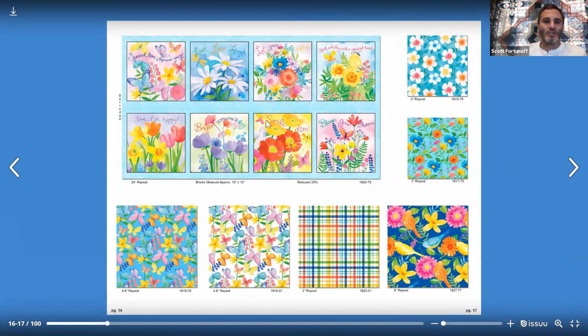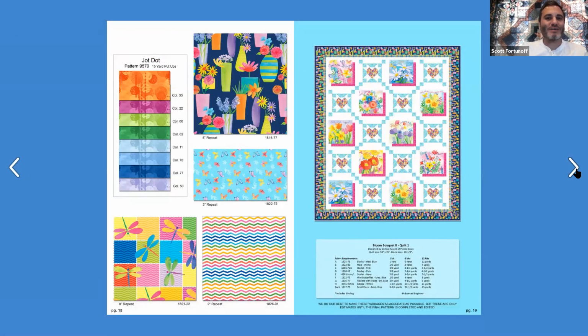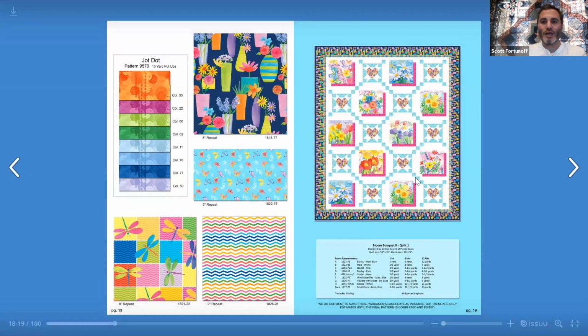more of the blocks. These are 10 by 10, these blocks with cute little sayings and pretty flowers. It's a 24-inch repeat, more butterflies and flowers, a plaid, some of the birds, more flowers and more flowers. So really a nice, pretty flower group with lots of different flowers of bright colors and really nice little grouping here. So we have the vases filled with flowers, butterflies, the butterfly over that little block chevron print, and then the chevron.